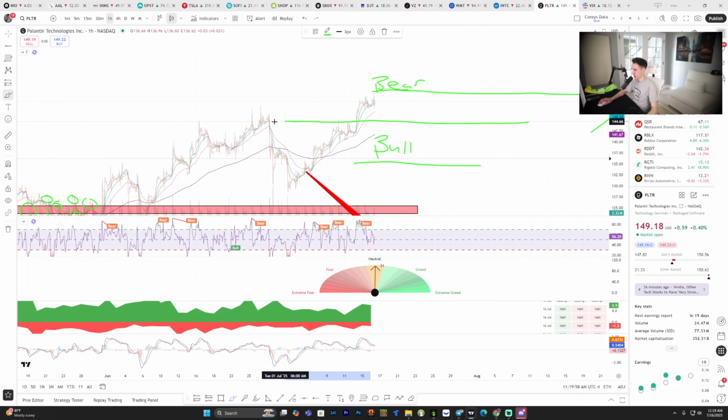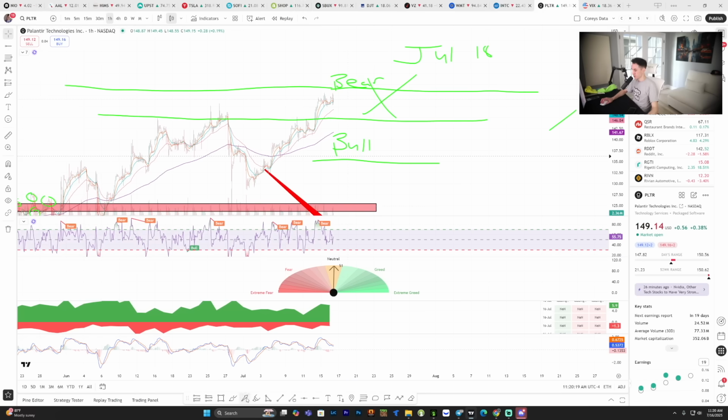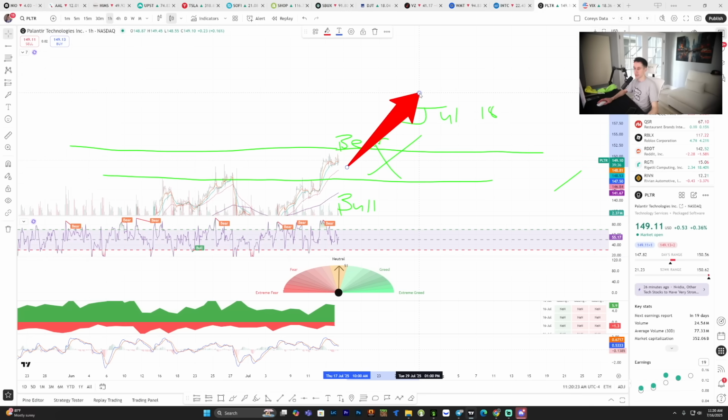And that means the stock should be staying in between. And that's exactly what it's been doing in this peak. And this all ends on July 18th. So essentially, what I'm telling you is there's a very big potential that Palantir could have a little bit of a pullback down to 145, but there's also a very strong possibility, and more likely than not, that the stock will have a nice big move up.